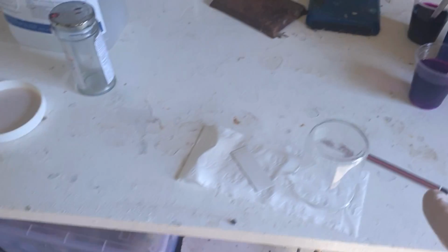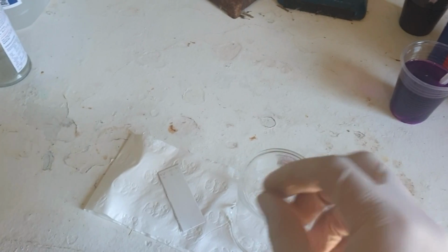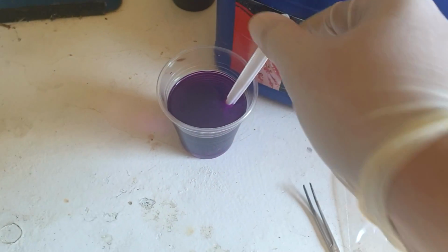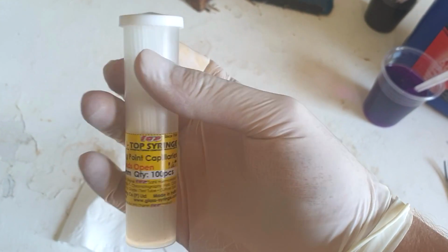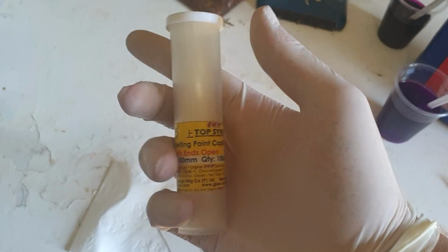But first, I wanted to have another go at TLC. There were a lot of suggestions in the comments on how I could improve the TLC. For example, making this potassium permanganate stain basic. Apparently that helps a lot. And capillary tubes, where are they? Here they are. These aren't really thin enough now that I've got them. I could drag them out with the flame and make a really pointy end, but I'll have a go seeing using them as is.